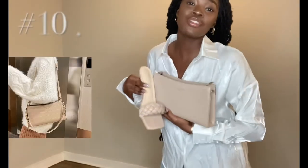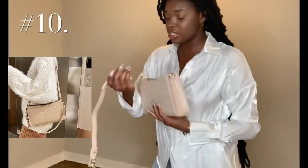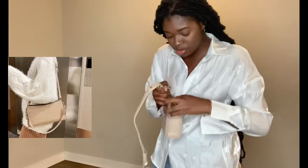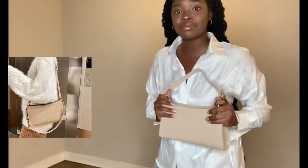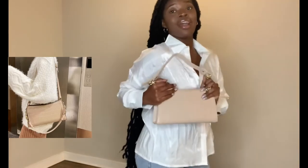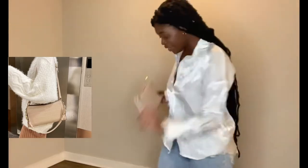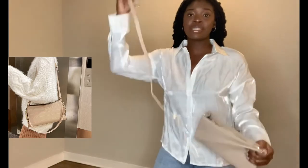And I got this bag to go with the shoes. So cute. And it came with a small handle. It's supposed to be a cute little shoulder bag. I don't like that trend. It's me. I'm gonna get the long strap. And do like this and like this.